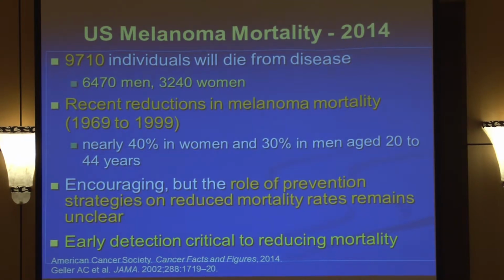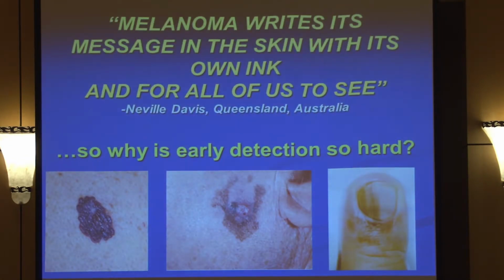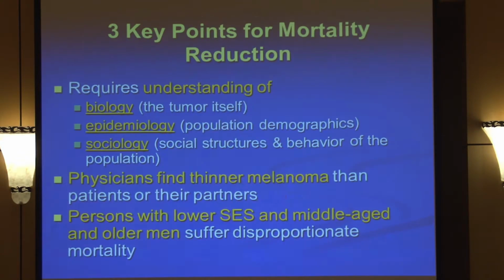And again, we'd have the greatest impact on reducing deaths from melanoma in the next decade, not from new drugs, which are phenomenal. I mean, it's a new world of melanoma treatment, but really from preventing the disease and detecting it early. It's been said that melanoma writes its message in the skin with its own ink, and for all of us to see. This is from Neville Davis in Queensland, Australia, which has the highest rates of melanoma in the world. So why is early detection of this largely visible skin cancer so difficult?